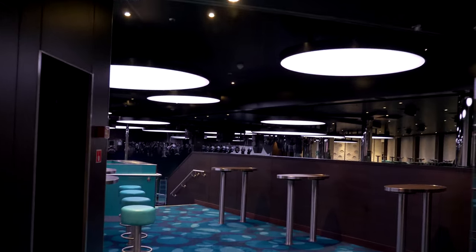First thing you're gonna find on Deck 5 is the top entrance to the Liquid Lounge, which is the big theater here on board. It's amazing! The shows are amazing.